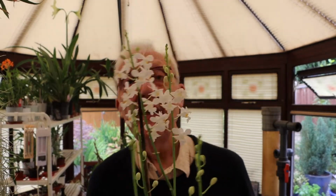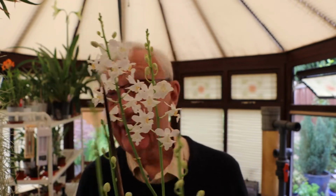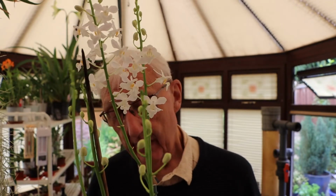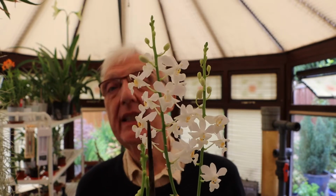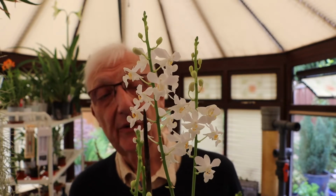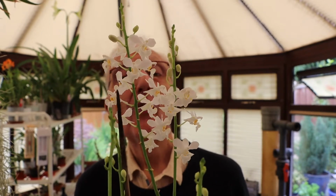Right, this one I bought from Burnham's at the Welsh Orchid Show last year, 2021, as Doritis pulcherrima. I think I saw somewhere the other day that it's now been subsumed into Phalaenopsis, so it's possibly Phalaenopsis pulcherrima, but this is the white form, var. alba.